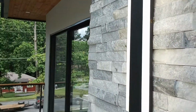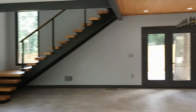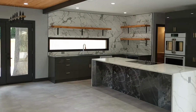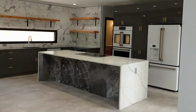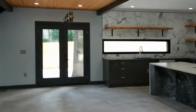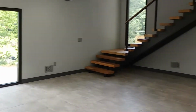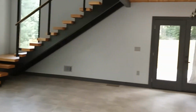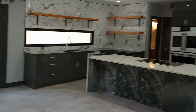Got a lot of traffic, so you'll hear a lot of noise. But once we go inside, that should quiet down a bit. Close that door. It's a very open floor plan. We've got the floating staircase there, glass doors, glass French doors.